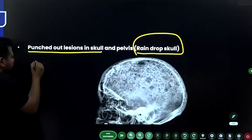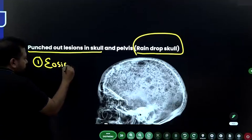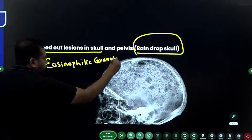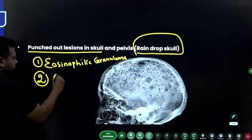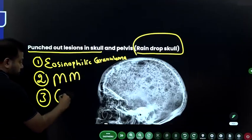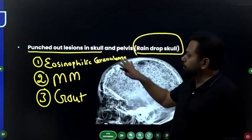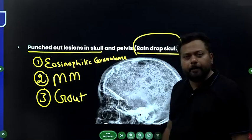What are the possibilities? Number 1, eosinophilic granuloma. Number 2, multiple myeloma. Number 3, gout. Please have this in your mind, dear friends. Whenever a question on punched out lesions in bone is asked, 3 things should cross your mind immediately.